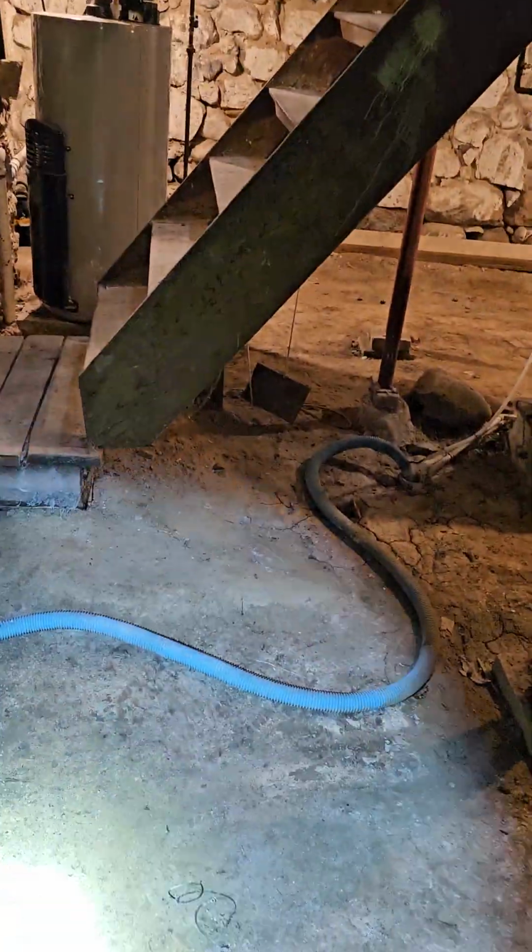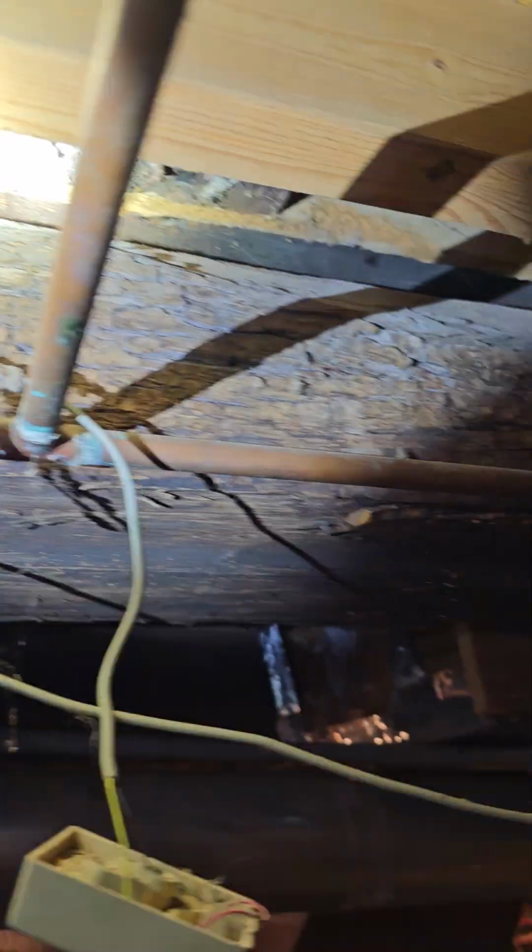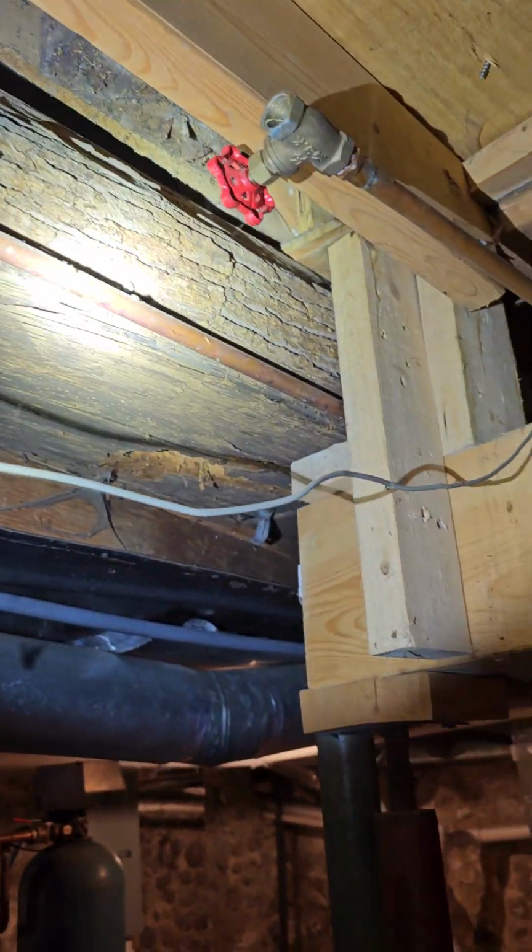Let me step down here. Very wet, but you can actually still see the bark on these where they just flatten these out. This was a tree that they just flattened out, and that's what they're using. Lots of stuff in old basements like this. Lots of things to consider. Really old homes like this are not for the faint of heart. They have their stuff. This one needs much better floor supports than have been given to it.